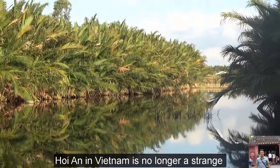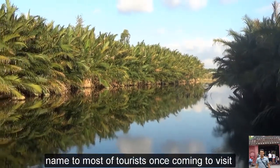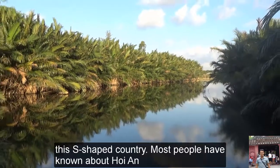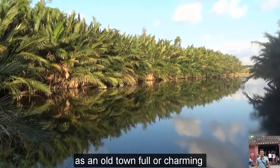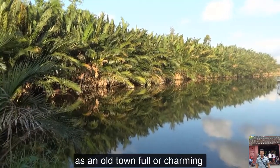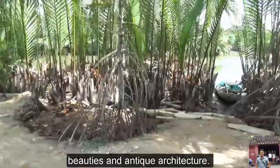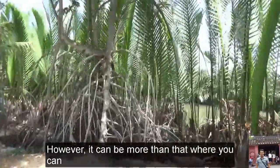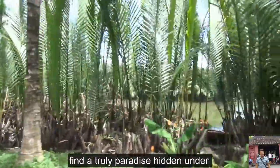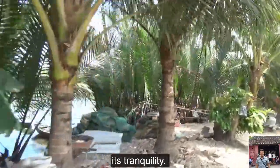Hoi An in Vietnam is no longer an unfamiliar name to most of the tourists coming to visit this egg-shaped country. Most people know Hoi An as an old town full of charming beauty and antique architecture. However, it can be more than that, where you can find a tourist paradise hidden in its tranquility.